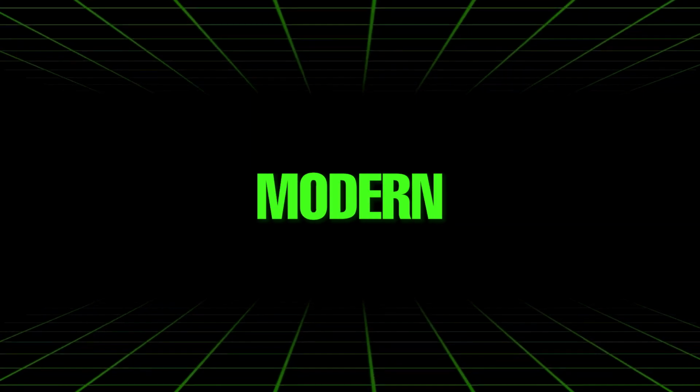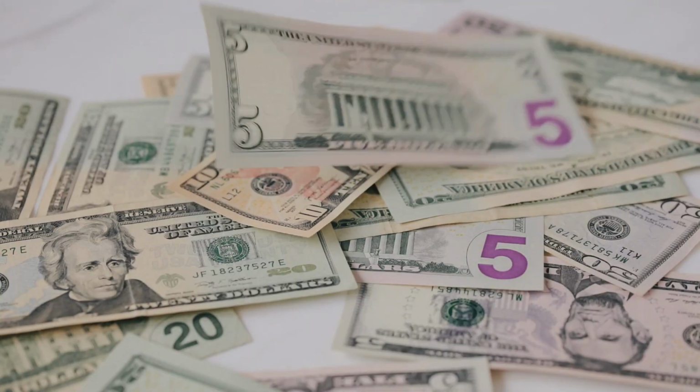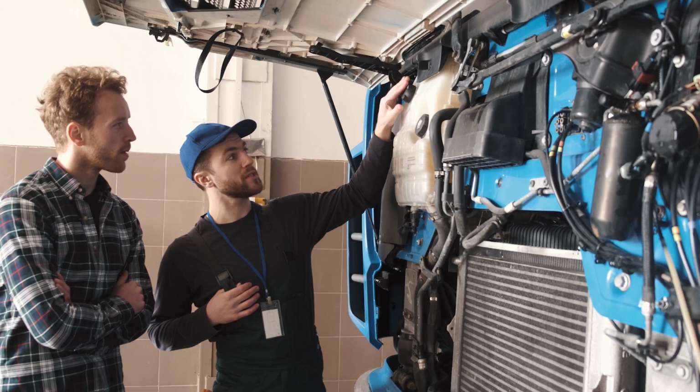Today, we're exposing the 16 most problematic modern car features that are secretly making your car ownership a financial nightmare. Let me start with the first annoying feature that's causing huge problems.